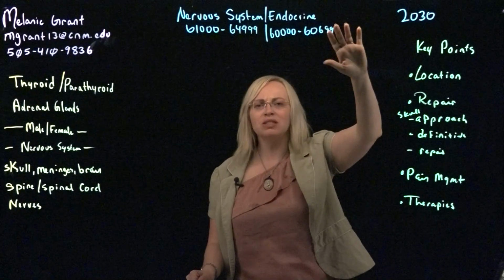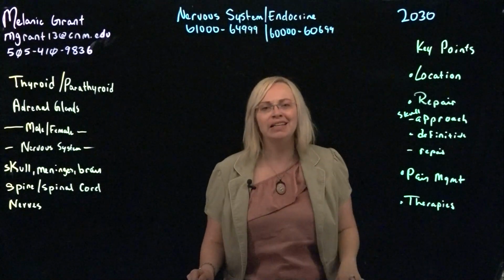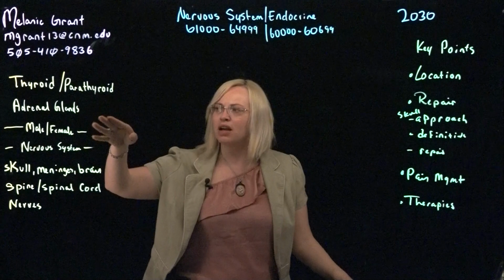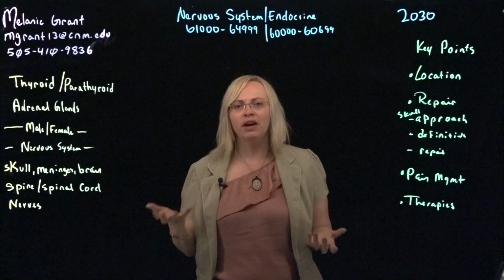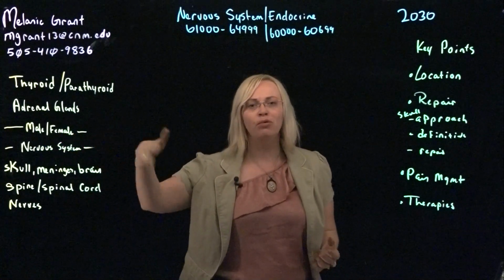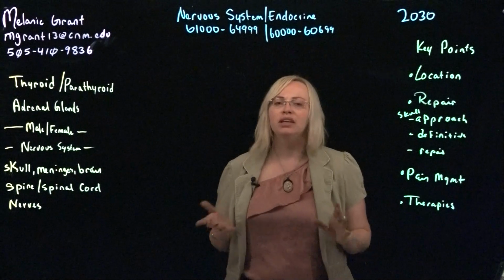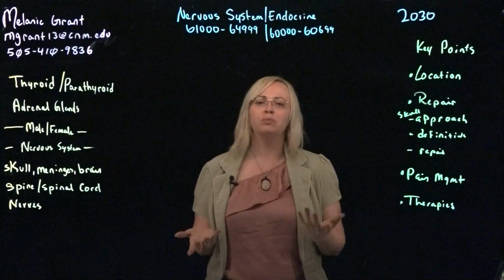Our endocrine system is a very small section from 60,000 through 60,999. And you'll notice that this is only a couple of pages that cover the thyroid, parathyroid, and adrenal glands. Other glands for the endocrine system will be found under the area in which they are found, such as the male and female reproductive system for genital glands and the nervous system when you're looking at the pituitary or pineal glands. Keep in mind, your endocrine system is what creates your hormones or messages within the body.